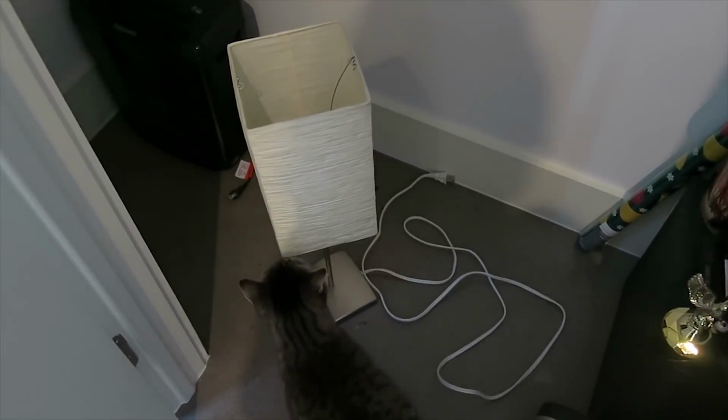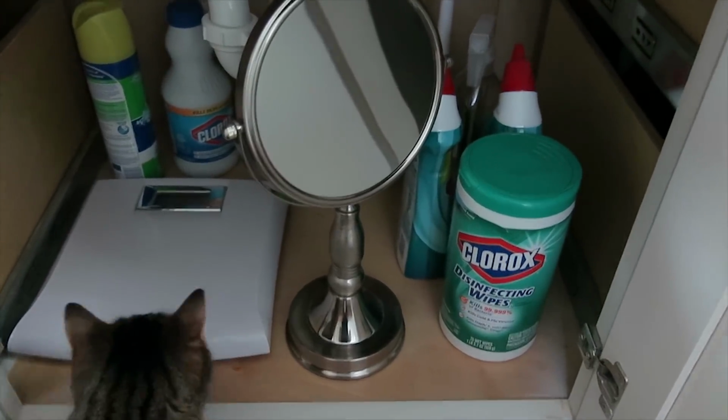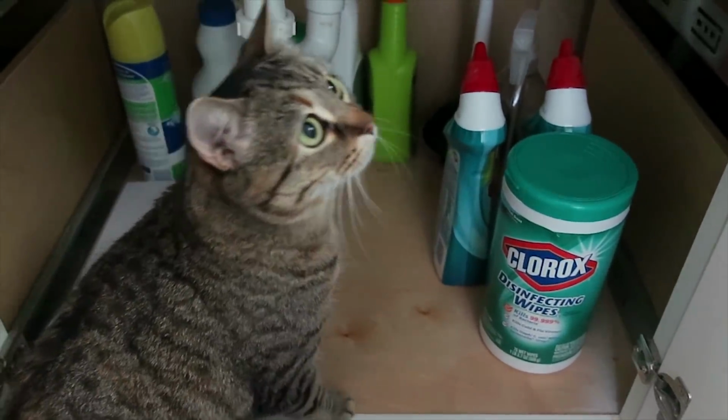It's day 2 and I am getting rid of this lamp and this mirror, which I am clearly no longer using. Get out of there.